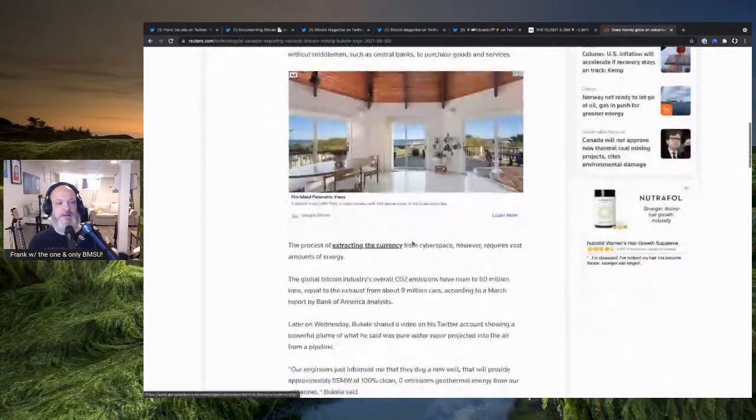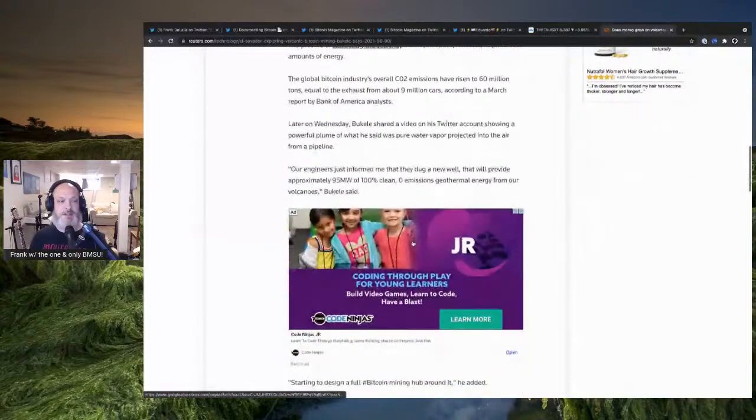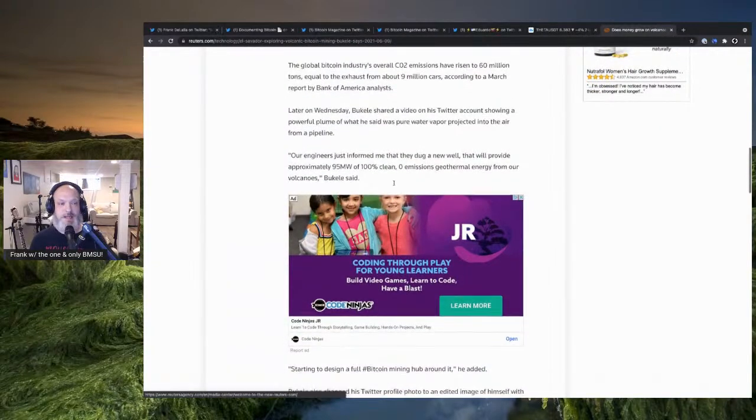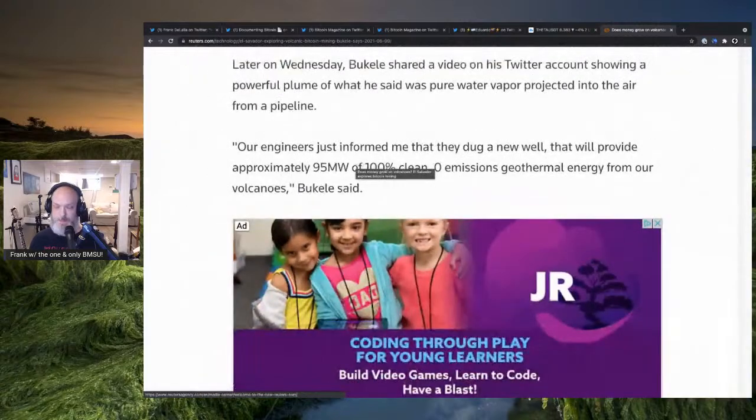Where was the quote? He had a great quote about it. I don't know. I saw all kinds of hilarious memes. This is the quote I was looking for. Look at this. "Our engineers just informed me that they dug a new well that will provide approximately 95 MW of 100% clean, zero emission geothermal energy from our volcanoes," Bukele said. That's how I'm going to say Bukele.